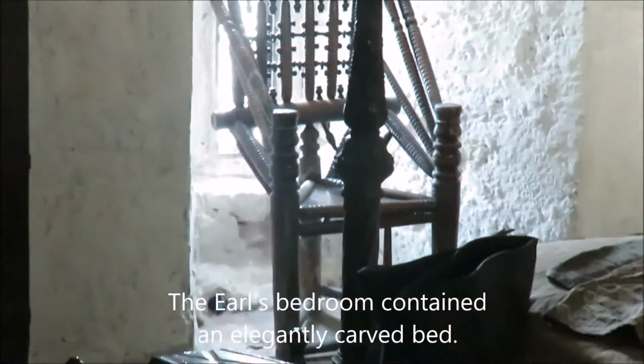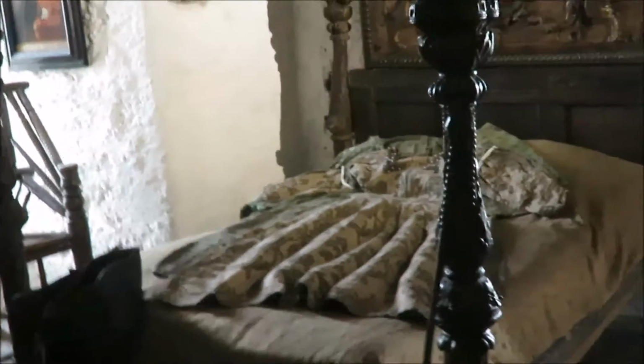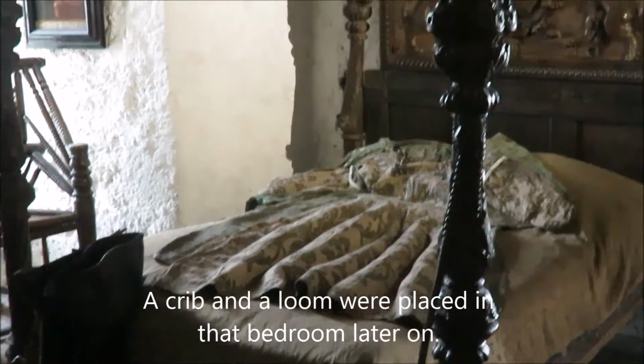The Earl's bedroom contained an elegantly carved bed. Some dresses of that era are laid on the bed. A crib and a loom were placed in the bedroom later on.